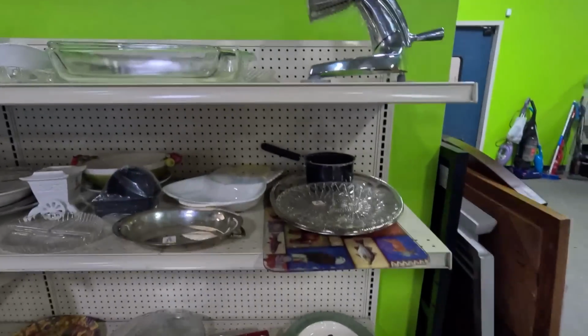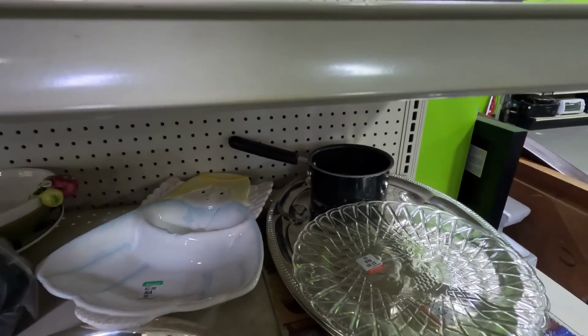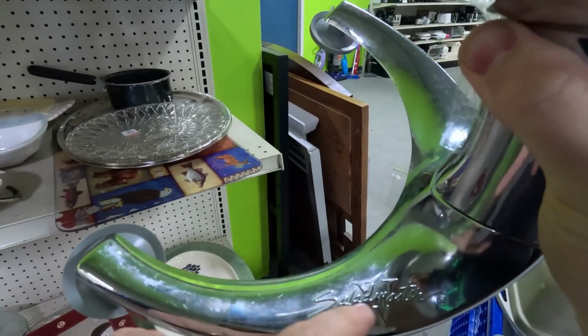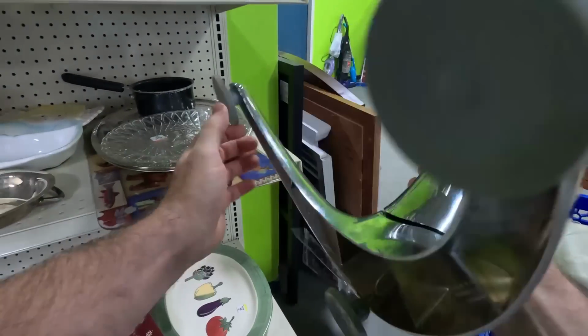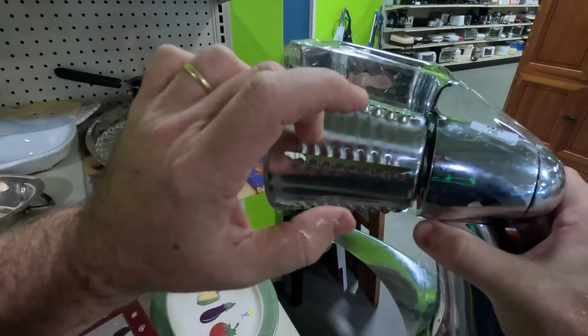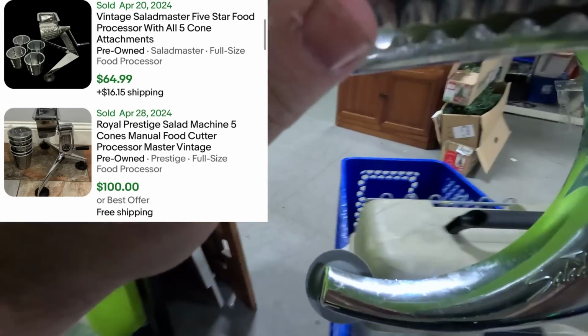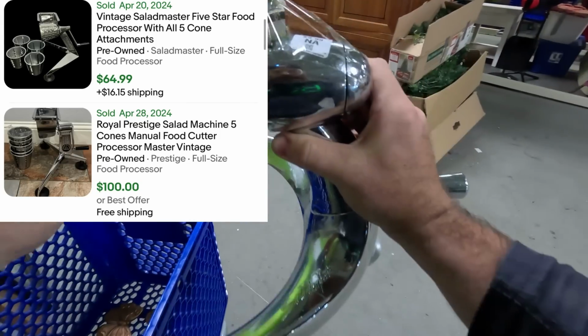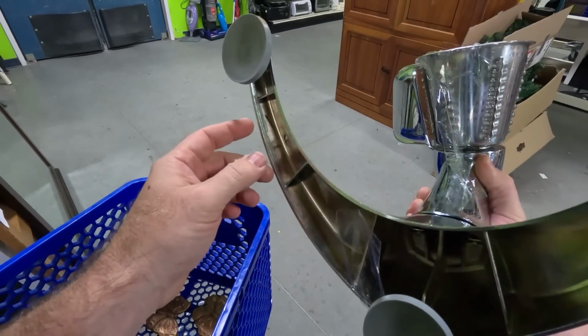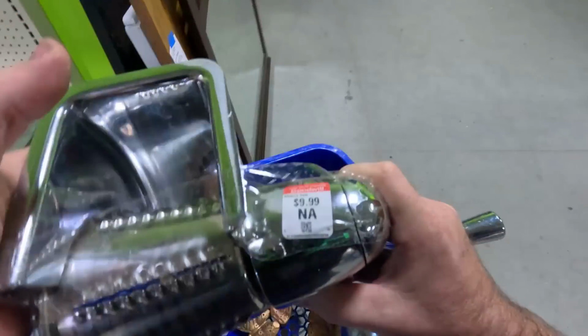I saw this from a long ways away, and I said, "Is that a Salad Master?" And it is, for like 10 bucks. Salad Master number 5. That is a steal of a deal. It doesn't have any of the other stuff on it, but that is a heck of a pickup. These are actually fairly rare. I've never found one of these in 5 years. I've always looked for them, but that was a good deal.